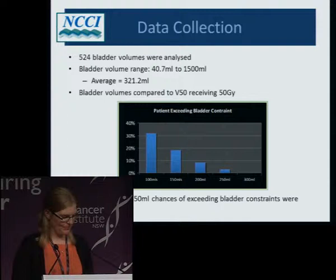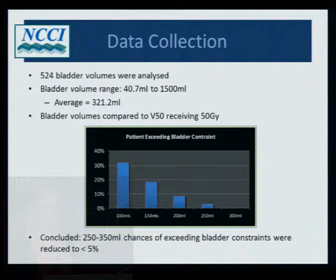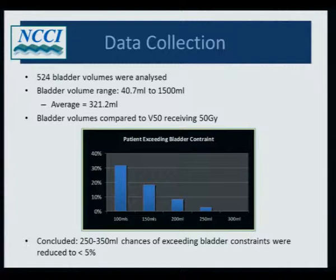321.2. As seen on the graph, these bladder volumes were compared to the V50 less than 50 gray, which is 50% of the bladder receiving 50 gray. The constraint, if we can keep it below the 50 gray, ensures we can reduce the toxicity to the bladder and the small bowel. So we concluded that if we're aiming for a bladder volume between 250 and 350 mils, the chances of exceeding this constraint was reduced to less than 5%.